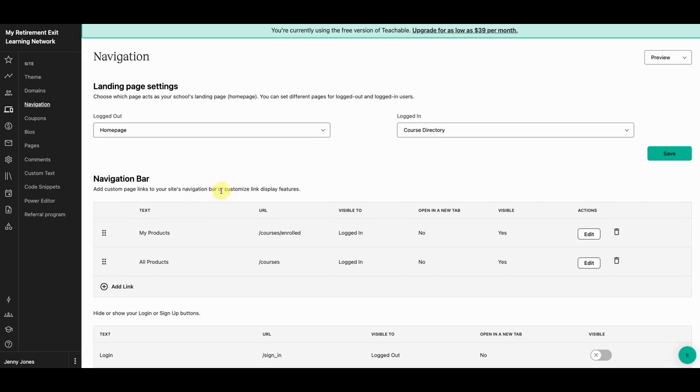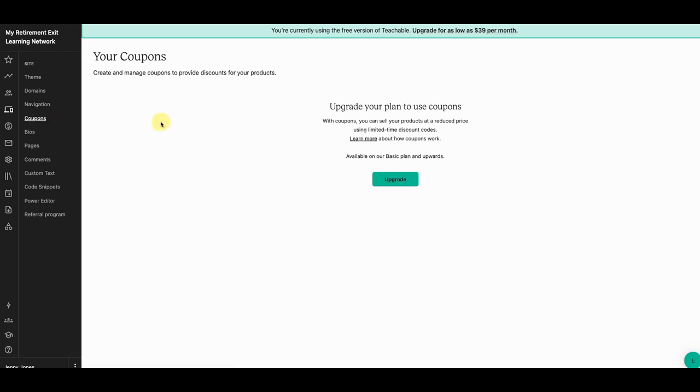You can kind of customize your landing page. Where do you want people to go and all that. So then you have your coupons. You got to upgrade, obviously, to get coupons. Coupons are not available until you get to at least the basic, which is $59.